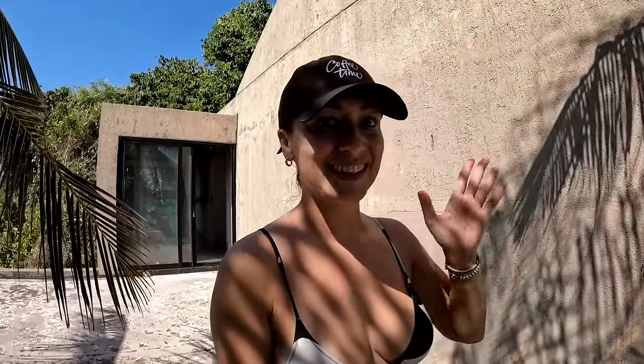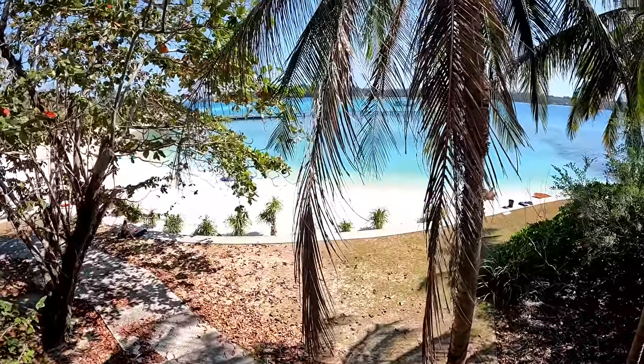We showed you the abandoned ship in Koh Chang. Now this one. Look behind me. How amazing is this? The water color is like turquoise green. I wish we could live by the beach. One day we will.